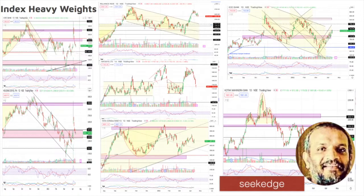ICICI Bank. Kotak Mahindra, another heavyweight, seems to have closed green, but at the resistance points, right? And momentum is sideways but rising, right? The support below is a very old and very strong one. So it may be trying to take out the resistance that is immediately above it. So sideways, wonderful, Kotak Bank also.